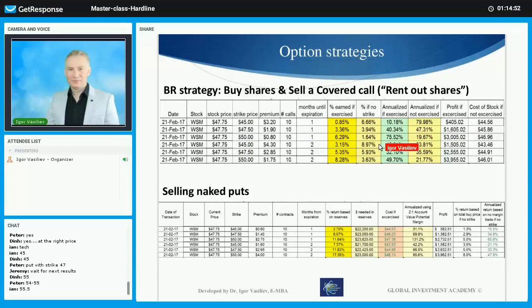So you see, you have to be right. You have to decide which direction this company will go and choose based on your own judgment, because you can be more aggressive and get more profit. But if you're wrong and the share never goes up, it's only 1.6%. So the profitability is quite huge in this particular case.